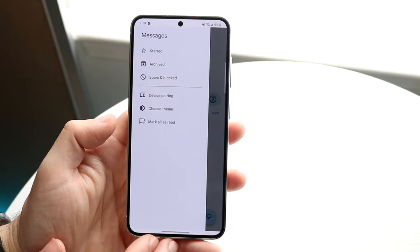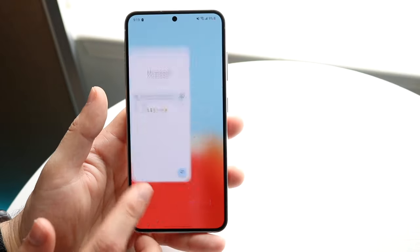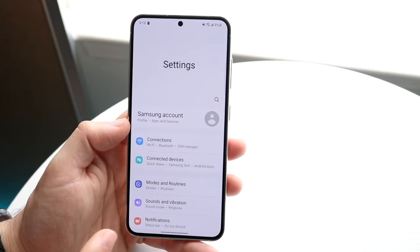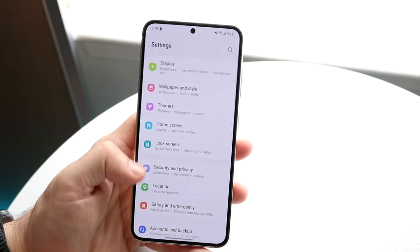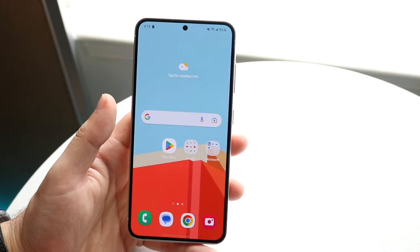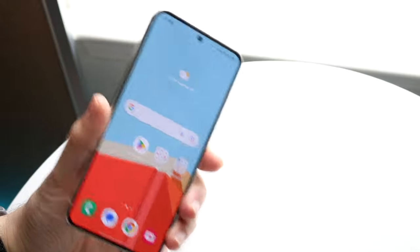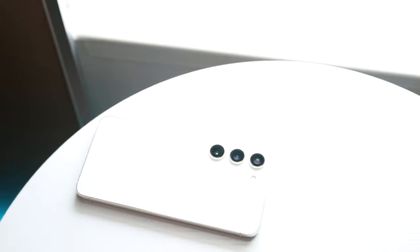So find wherever that setting is for your specific device. Sometimes you might have to go into settings and then tinker around with it. Make sure block unknown callers is not on, or if you can whitelist some numbers, whitelist the numbers from which the codes come through. And that is basically another way to fix this issue as well. If it's still not working, you can try restarting your phone or checking if you even put in the right phone number. So those are pretty much the main ways to do it.